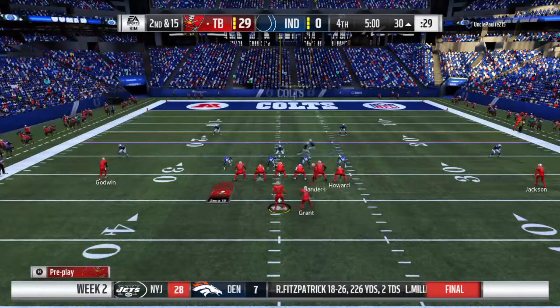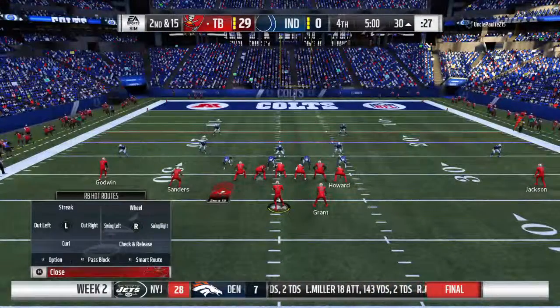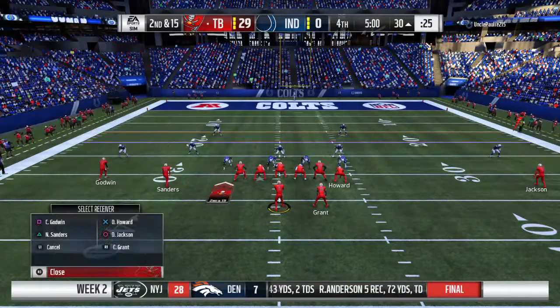Triple C. Let's go, Mike 50. Mike 50. Green, triple C.